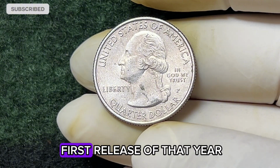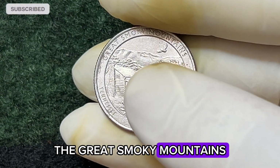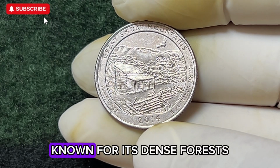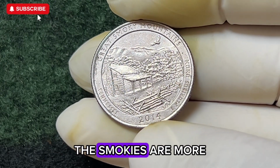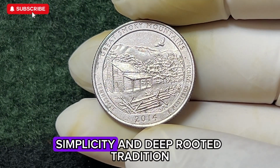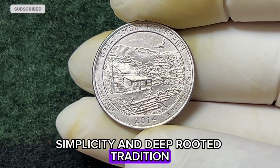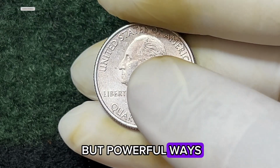This design marked the first release of that year and represented Tennessee's pride, the Great Smoky Mountains National Park. Known for its dense forests, rising mist, and Appalachian heritage, the Smokies are more than just a natural landscape, they're a symbol of endurance, simplicity, and deep-rooted tradition. The coin's design reflects that spirit in subtle but powerful ways.